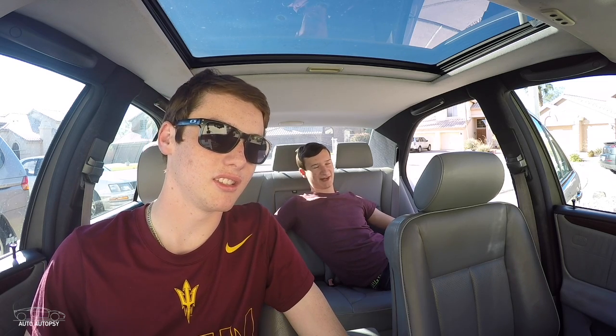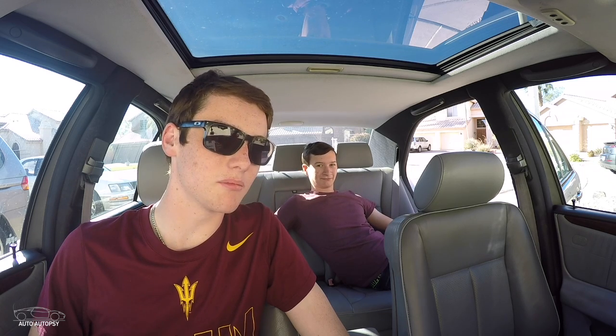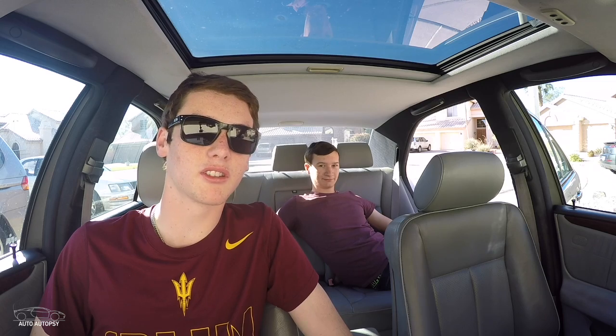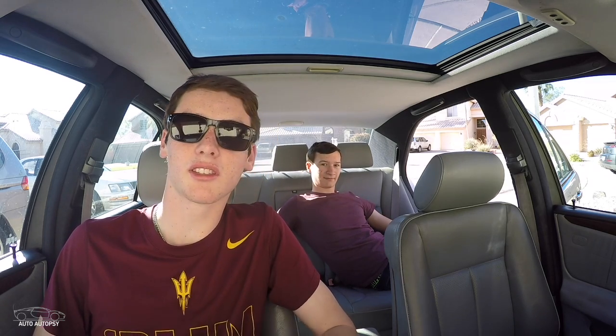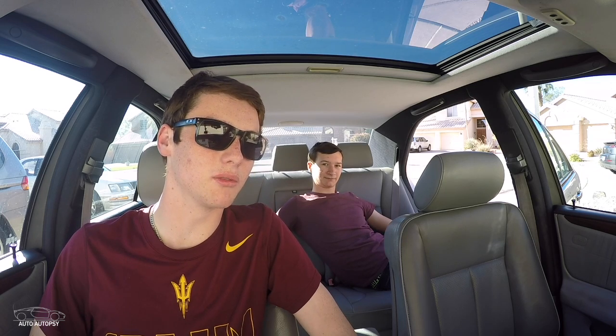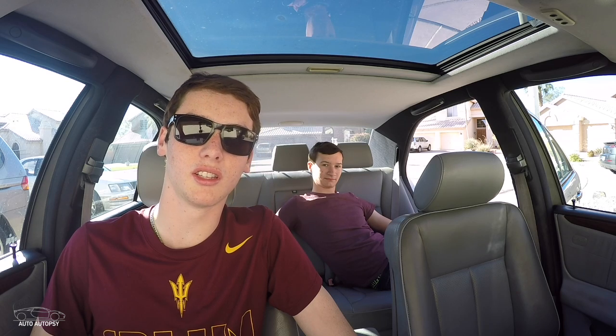So all in all, for a good priced 20-year-old first car, it's obviously what you'd expect it to be, and it's a great car. Yeah, you're not going to be really surprised by anything, but it's a good, safe first car. You're taking a risk when you buy it because you don't know what kind of problems it could have, especially considering it's 20 years old.